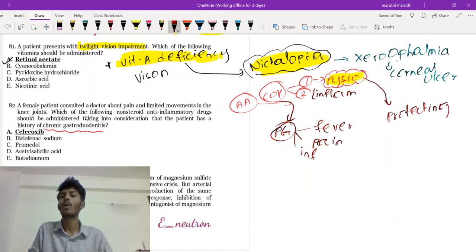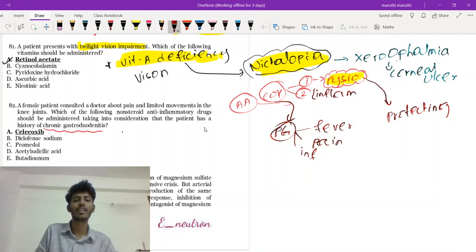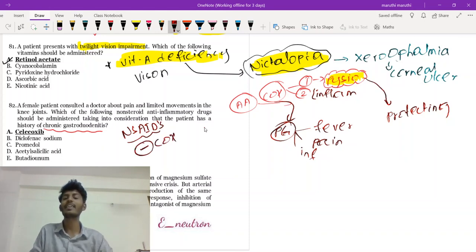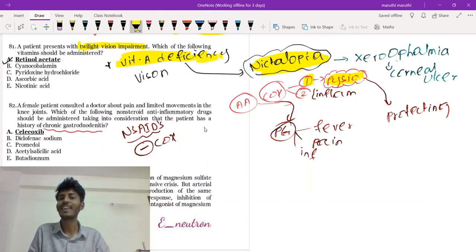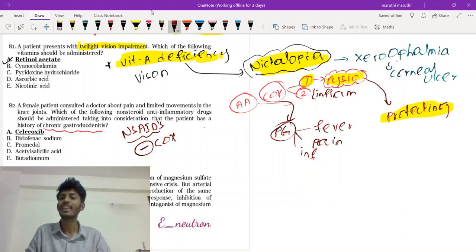Okay. Now what we have is a group of drugs named non-steroidal anti-inflammatory drugs. Guys, these are the group of drugs that inhibit the COX enzyme. But look here, in normal condition I have COX doing some protecting activity. What exactly is it protecting? It is protecting the stomach.